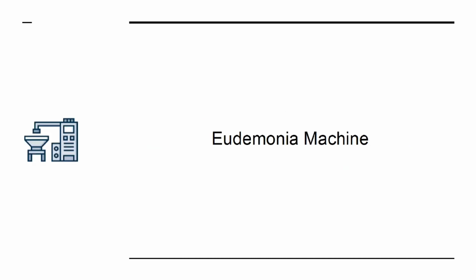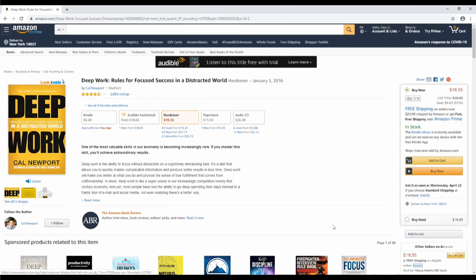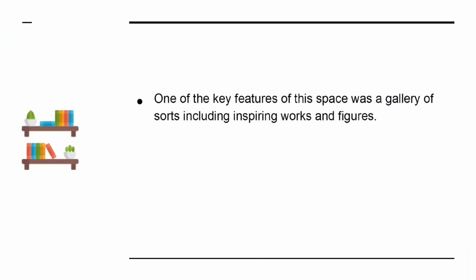Eudaimonia machine. The eudaimonia machine is a hypothetical architectural project described in Cal Newport's book, Deep Work. Here, Newport explains what the perfect space would be like in order to encourage focus and productivity. One of the key features of this space was a gallery of sorts, including inspiring works and figures.